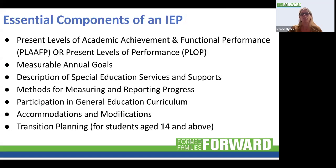Here's an outline to help you remember the essential requirements of an IEP. IEPs must include these specific components, all of which work together to support the student's education. First is the present levels of academic achievement and functional performance, or PLAF. It provides a comprehensive overview of the student's abilities, their strengths, and their needs. The PLAF serves as the foundation for setting appropriate goals. All of the student's educational needs identified in the evaluation stage should be included in the PLAF section of the IEP.